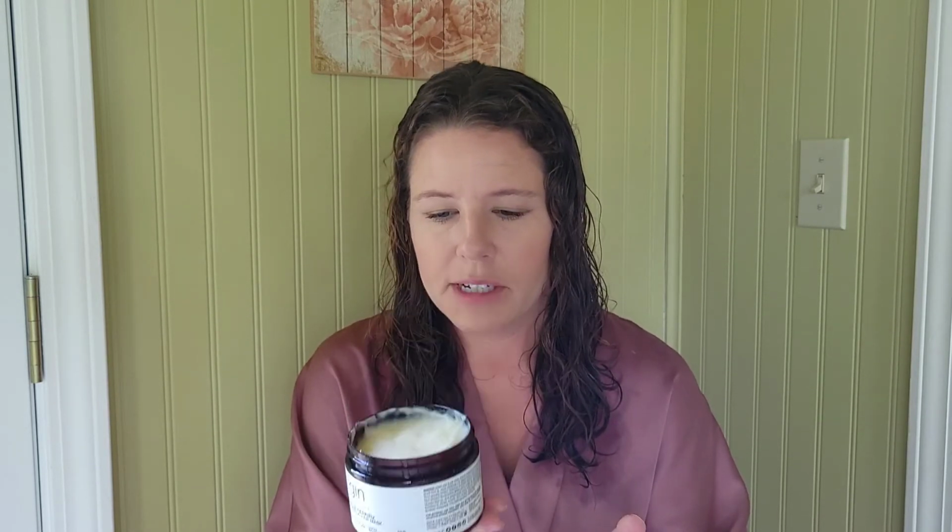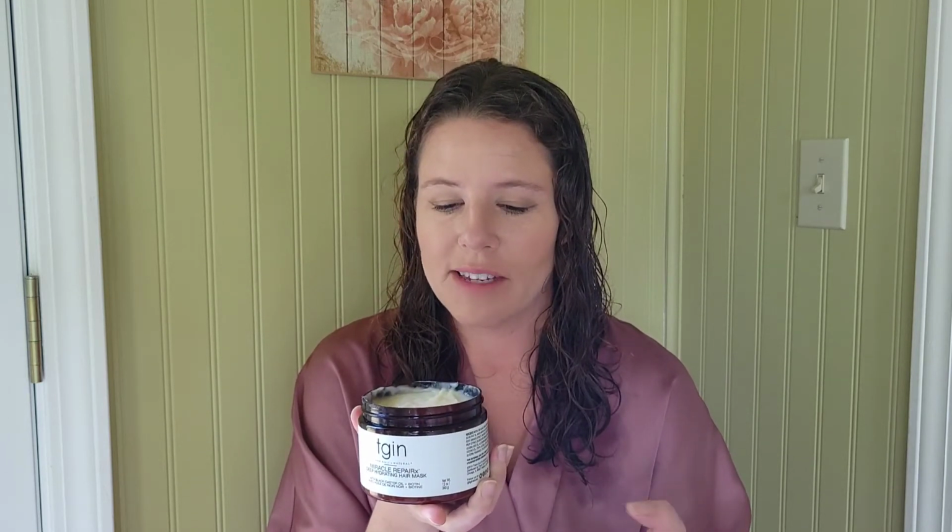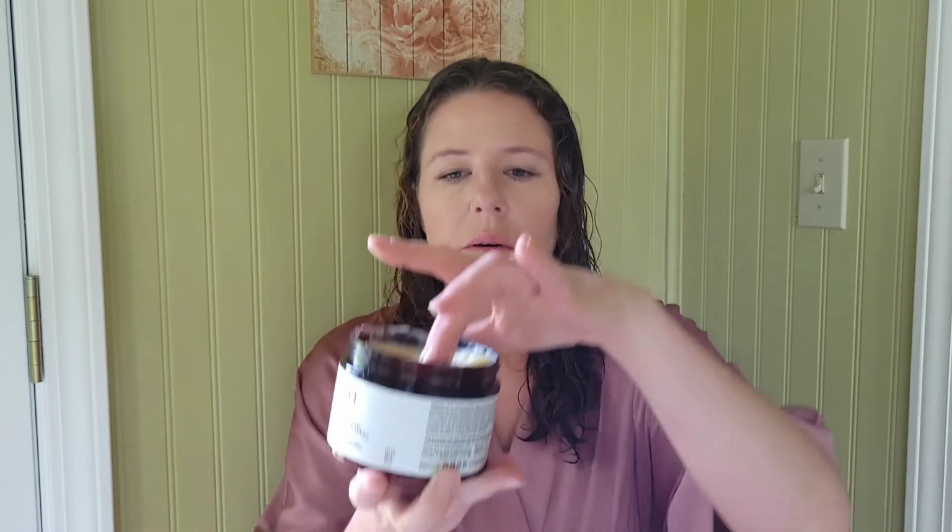So this one, it smells delicious. It smells, I don't know how to describe it. I'm terrible with scents. But it has like a perfume scent, but I feel like I could smell honey and some, I don't know, it's just good. I really like the scent of this. So we will go in.